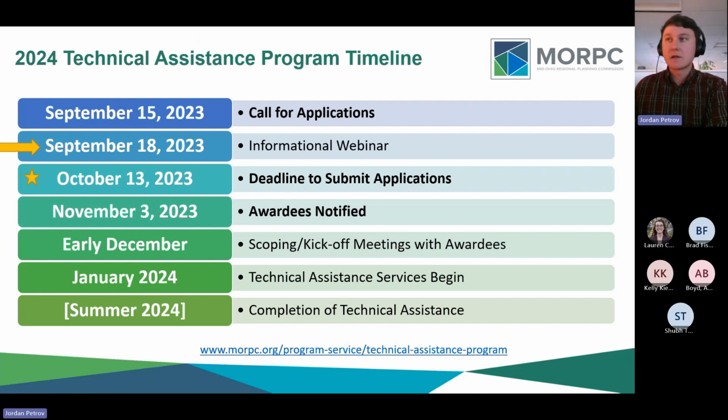And then kick things off, start the scoping process in early December, and then begin in earnest on the technical assistance work in January. And again, these are 6 to 9 month activities that they would complete in the late summer of 2024.